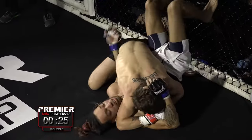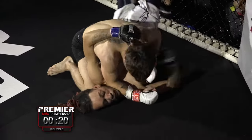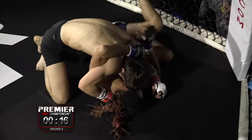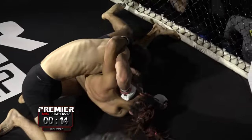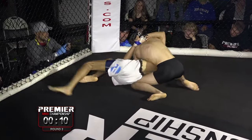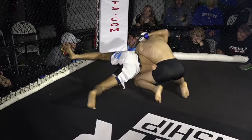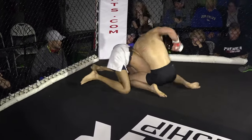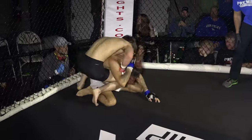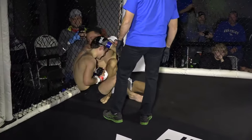Under 30 seconds to get it done. That was smooth. Good position to get that arm out of there. He felt that was dangerous, and he got himself back out. Little hammer fist there. Big punches being landed at the end of the round here. And very dominant performance for Jared Dressler.